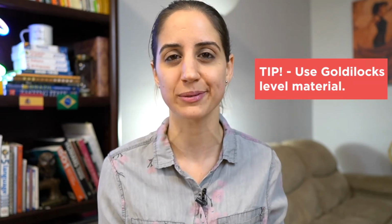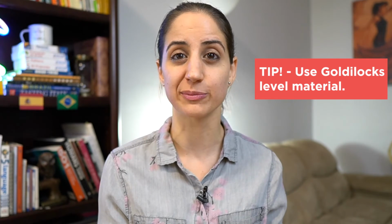Another important tip and part of the equation is use quality language learning material that is the Goldilocks difficulty for you. What does that mean? Now, not all language learning material is created equally. If you are using something that's too easy for you, then that means you'll be spending time, but you won't be making very good progress. And if you do something that's too hard, then you can't really catch very much and you're going to get frustrated and possibly want to give up.